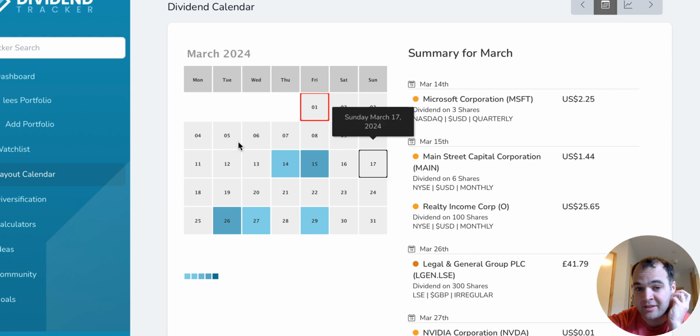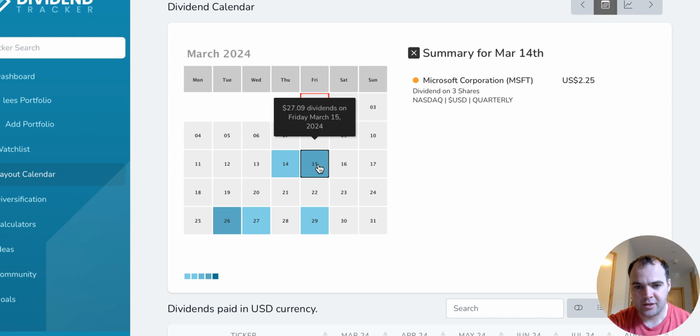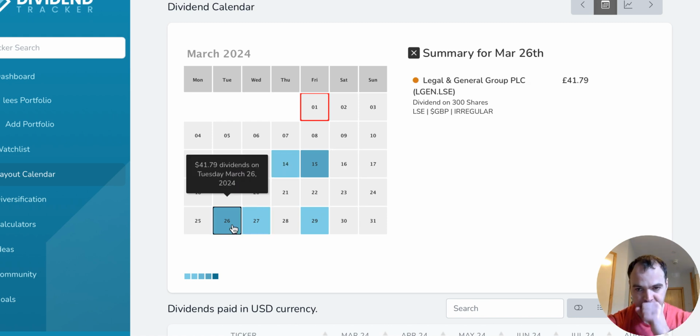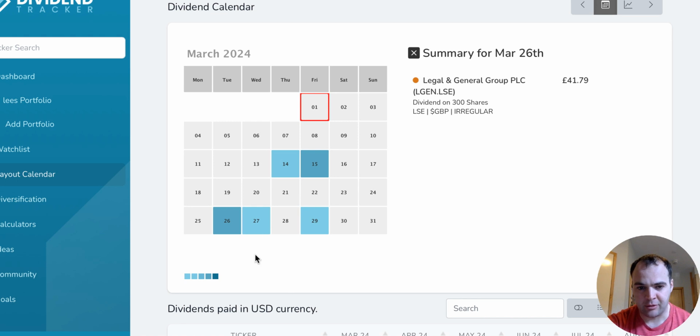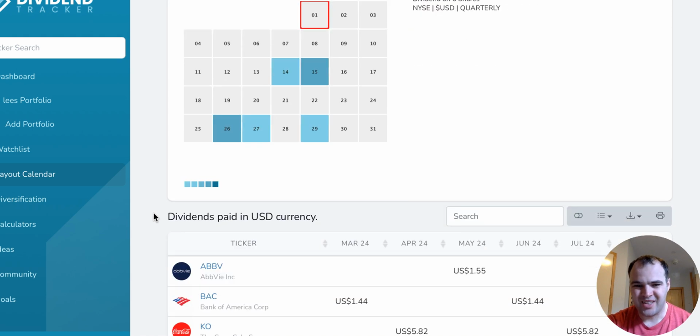So here's the calendar, and if I click on the blue squares, it tells you who's paying out. So Microsoft is looking to pay out on the 14th, around $2. 15th, Main Street Capital and Realty Income, looking at $25, $1. 26, Legal and General, again £41. Nice little 1 cent from that. Bank of America, $1. And again, like I said, QYLP also pays out monthly, but it's not on here. So that's something to take into consideration.